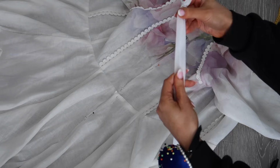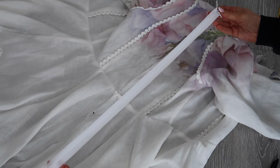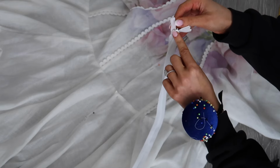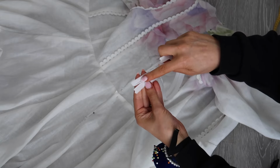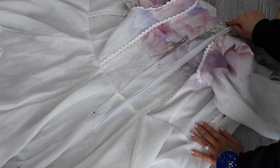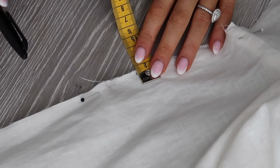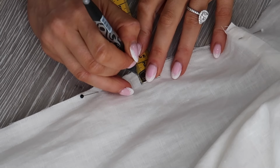So for the zip, we're going to measure the length of our zip and remove 5 centimeters from that length. So I have a 56 centimeter zip, so I'm going to measure 51 centimeters down from the neckline. The 5 centimeters is to accommodate for the seam allowance at the neckline, the collar stand that we're going to be adding in, and then just a little bit extra to cover the bottom of the zip. We're going to mark this with a line horizontal to that raw edge. I've drawn in about 1.5 centimeters in length.